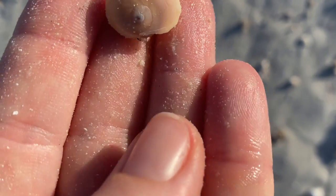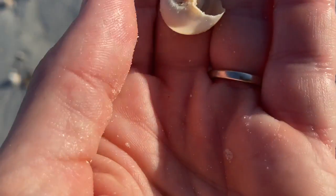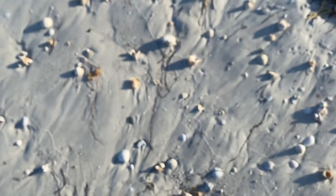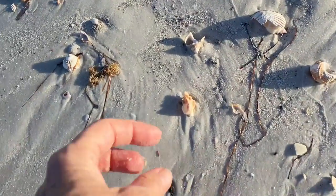So it looks like I got a lovely shark eye. So shark eye is a moon snail. So I can call that a moon snail and I would be right. I call it a shark eye and I would still be right.